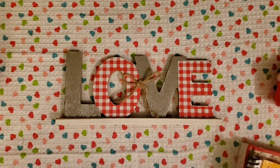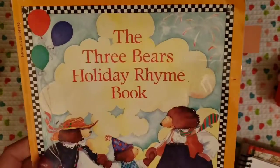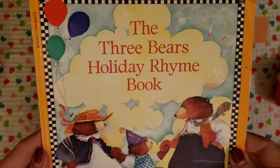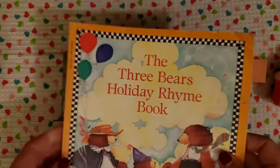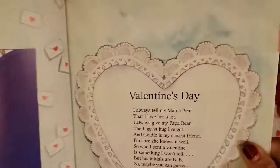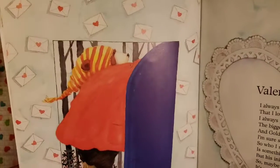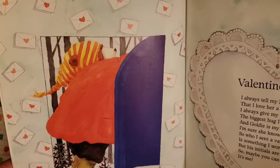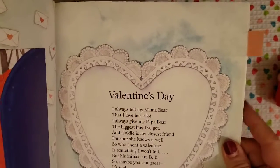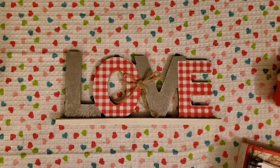Some more books that I have are poem books. This one, the Three Bears Holiday Rhyme Book, I love this. I got this at the Goodwill. And this book has every holiday you can think of in it. So there's a poem in there for Valentine's Day, and you see the little bear dropping his Valentine in the mailbox. So I'm going to be reading this, and we'll be focusing on this for this month.